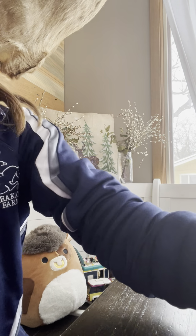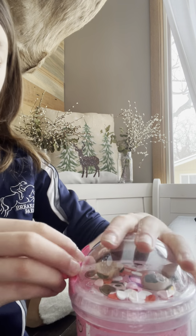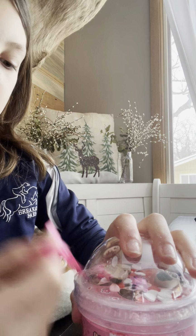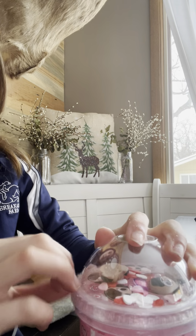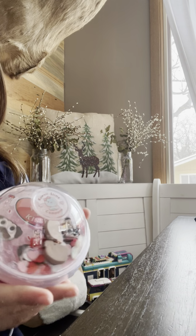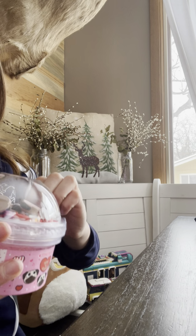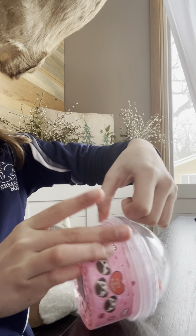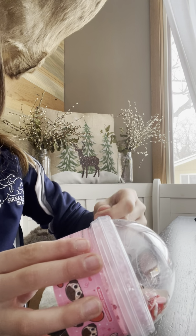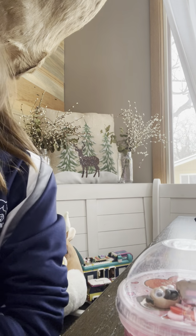Okay, so this is my first time trying out the Kawaii Slime Company. So we're gonna see. First of all, I love this bow they add. This is Pugs and Kisses by the Kawaii Slime Company. So I like it.